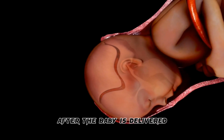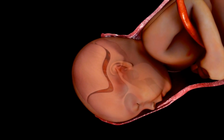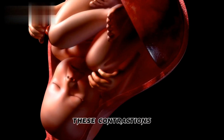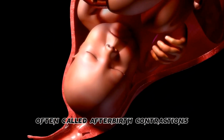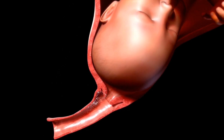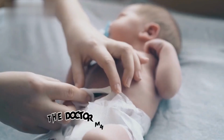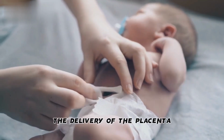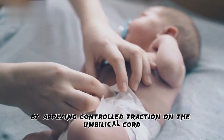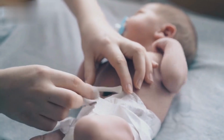After the baby is delivered, the uterus continues to contract to expel the placenta. These contractions, often called afterbirth contractions, help detach the placenta entirely from the uterine wall and push it out through the birth canal. The doctor may gently assist in the delivery of the placenta by applying controlled traction on the umbilical cord or by applying pressure on the mother's abdomen.